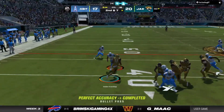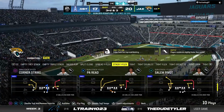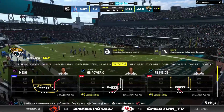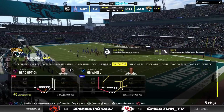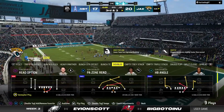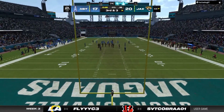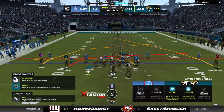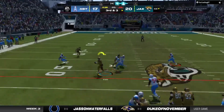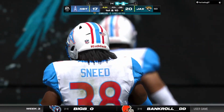On 2nd down, here's Allen. Open on the left side. This is Valdez-Scantling. They'll give him 4 yards there. And now we've got a 3rd down and 3. Coming up here looking for 3 yards to pick up the first. Allen going to try and throw on 3rd down. Pass taken in by his big tight end. And he will have a Jaguars first down. They needed 3. He doubled that. He got 6.